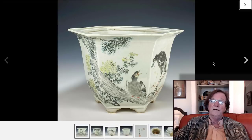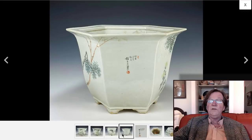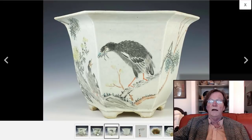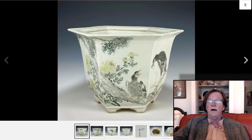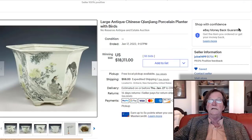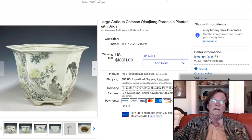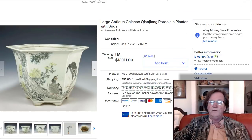And then you have this Guizhong ware planter. This got a lot of interest because of the signature, and beautifully done all the way around. That classic drawing. Here's a picture of the bottom of it. It looks to be a 19th century example, and ended up selling for $18,111.